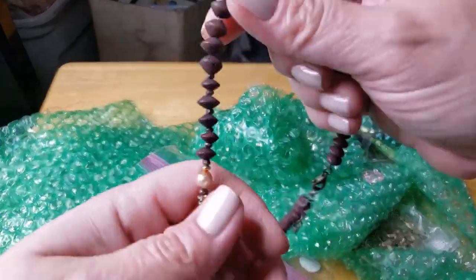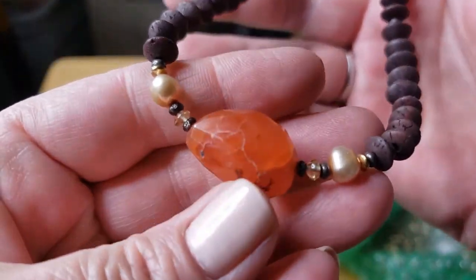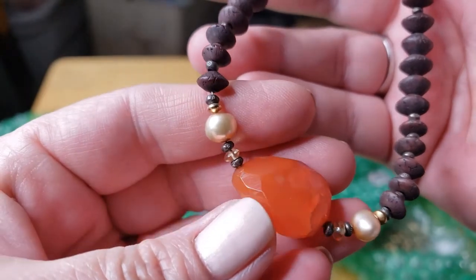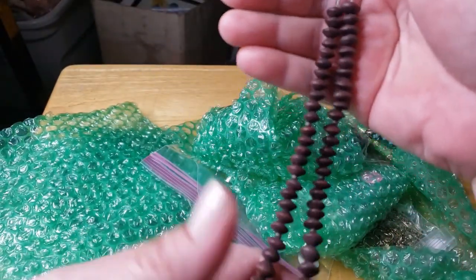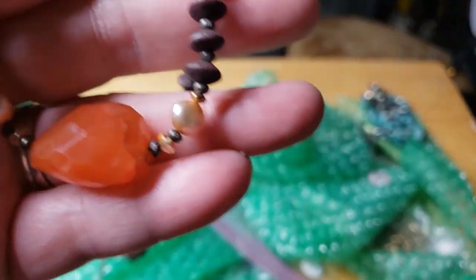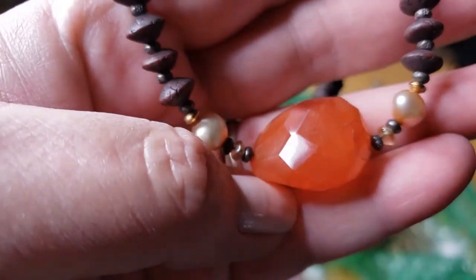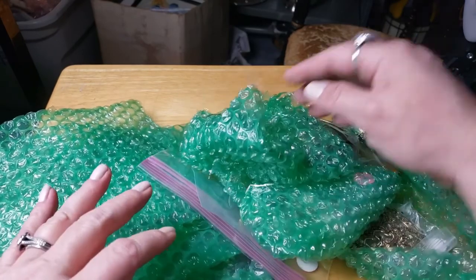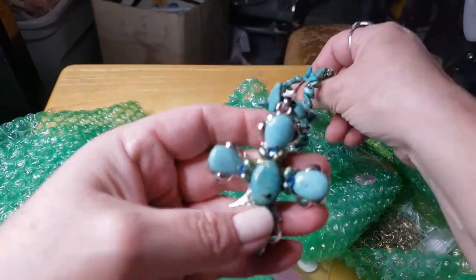And this one I have to look up. I don't know that stone yet. It did come, it did register. I just don't know. It registered on my gem tester as, what was it? Quartz, I believe. So I'm not really sure though. Stones are a weakness of mine. I'm not really for sure on everything.